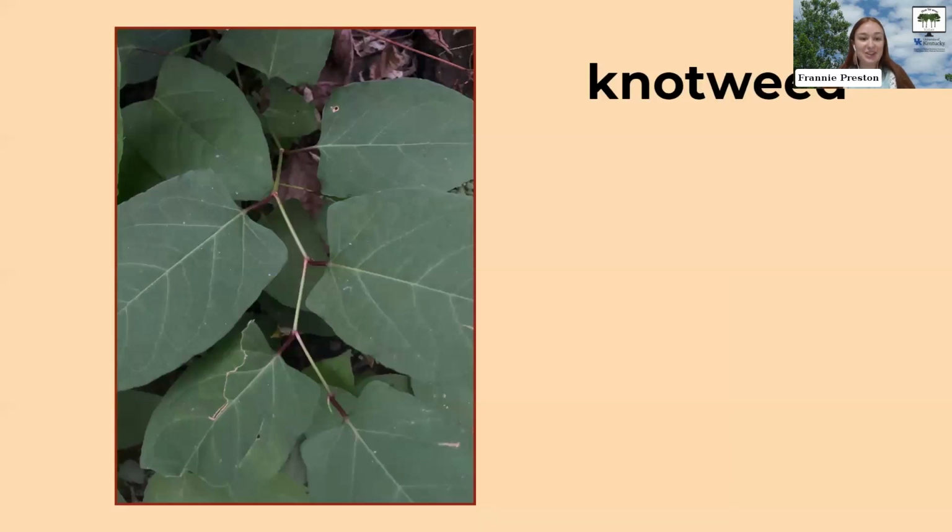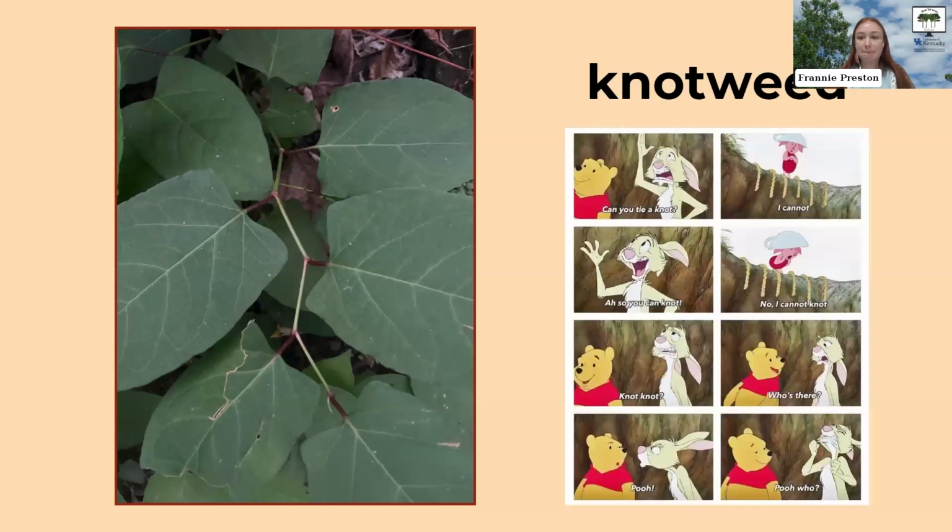If you're a podcast listener, this slide's going to be a little bit confusing, but one of the funny examples of just how tricky this conversation can be is knotweed. So knotweed, K-N-O-T, weed, is a weed because it is an invasive plant. It grows along riparian areas, and like its name suggests, it forms really dense tangles. However, it's a little bit confusing when you're having conversations out loud about knotweed because it is a weed, but its name suggests otherwise. It reminded me of this funny scene from Winnie the Pooh, so I like to bring that up.